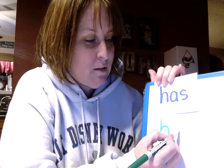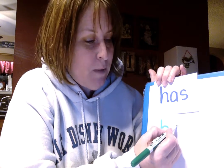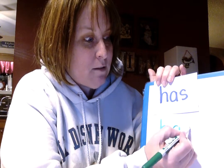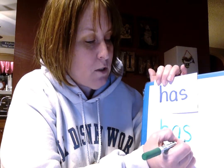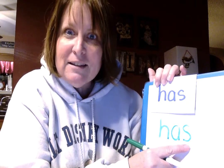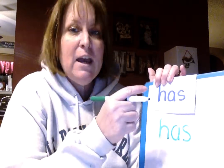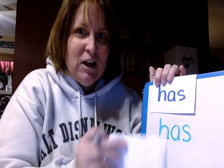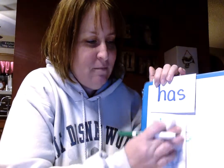You do a backward circle. So start over here, backward circle, push up, pull down. You're going to make your S. Backward circle, forward circle. That word is has. Stomp your feet. H-A-S, has. Nice job. Go ahead, write that word about three or four times. If you need to push pause, you can.